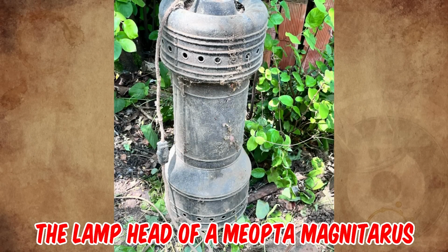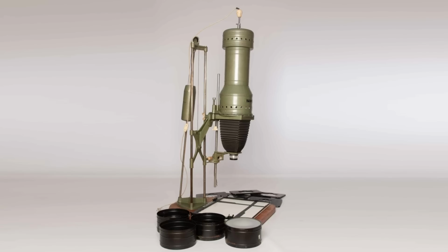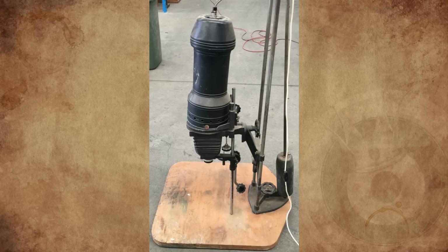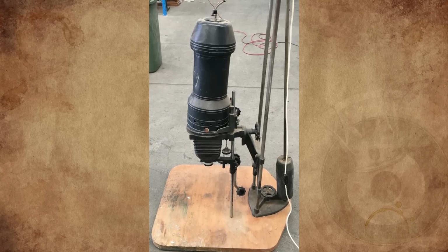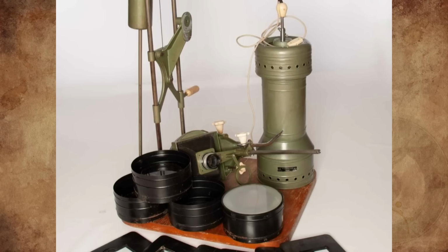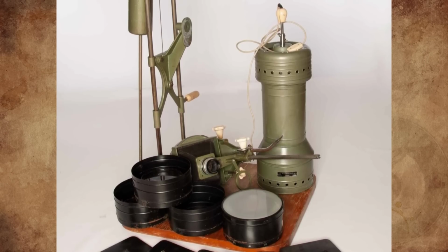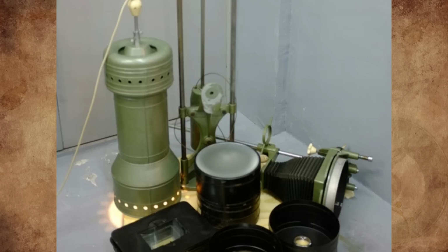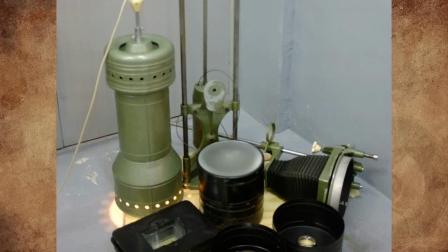It's the lamphead of a Meopta Magnetoris, a photographic enlarger designed for enlarging larger format negatives. I have owned a similar one from about 1950. It was produced by Meopta, a Czech company that has been producing optical equipment since 1933. Inside is normally just an opal white incandescent lamp up to 250 watts.